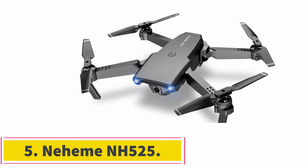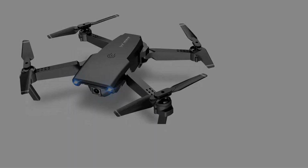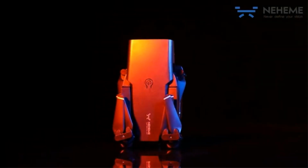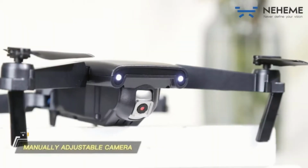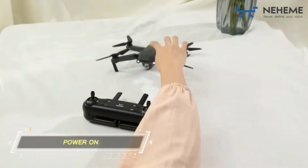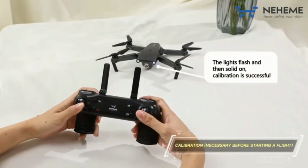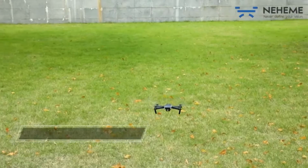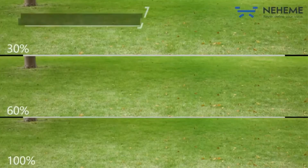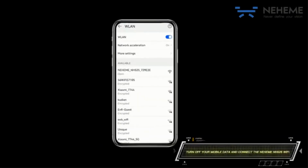Number 5. Neheme NH525. I'm surprised that Neheme doesn't get more recognition. Sure, they mainly cater to beginners and low-end users, but the quality you get for the money is beyond decent. Their NH525 has all the options you need in a beginner-friendly drone. The NH525 has both a decent range and flight time. You can fly it up to 100 meters, 330 feet, and the connection is solid.